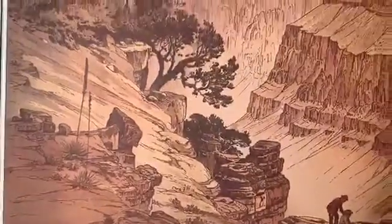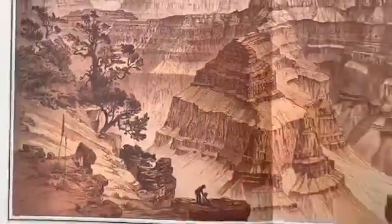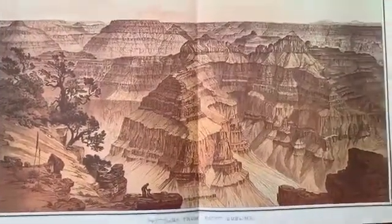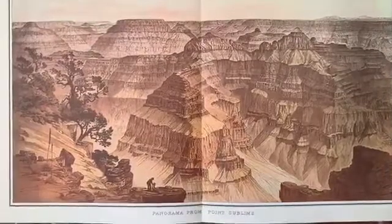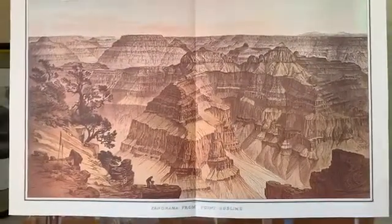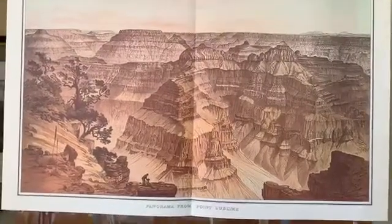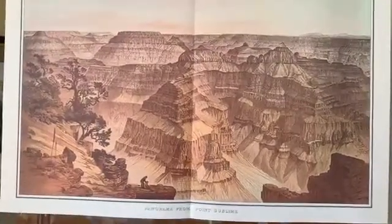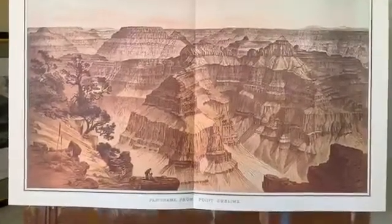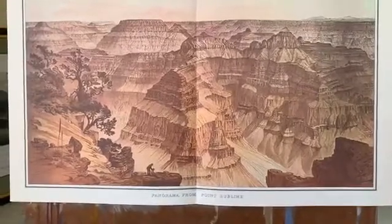So Dutton knew that his audience were by that time lovers of the eastern seashore, of the eastern mountains, of the eastern rivers. And the Grand Canyon and the Colorado Plateau have nothing in common with those landscapes. In fact, one of the beauties of the Colorado Plateau and the Grand Canyon is that the landscape is stripped bare of all that vegetation, so we can see the geology and appreciate the architectural forms that you can see in this drawing.